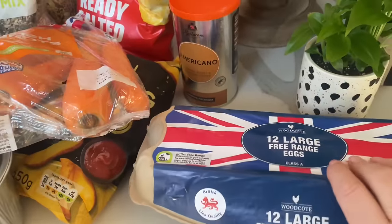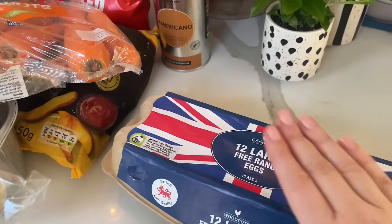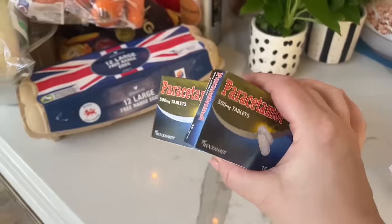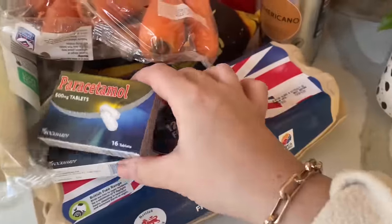Free-range eggs. We've got 12 free-range eggs. We go through eggs like nobody's business in this house, especially for the brunch on Saturday morning. I've already got sausages. They're in the fridge. I picked them up during the week. I got some paracetamol because I'm running low, and I cannot have a headache.